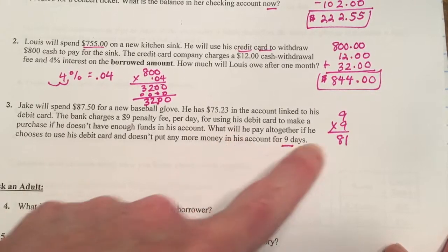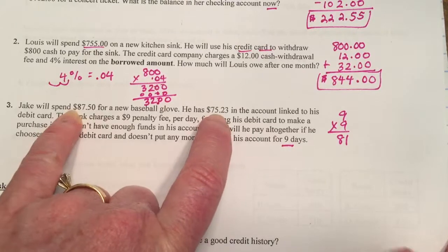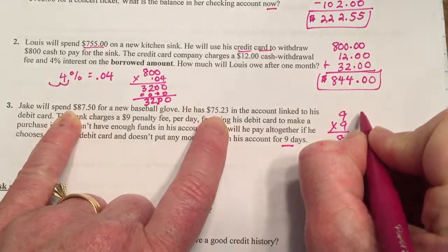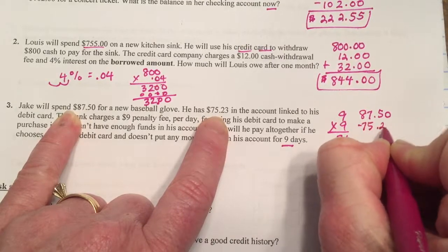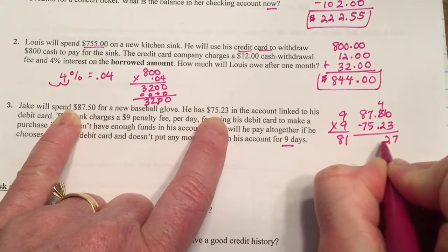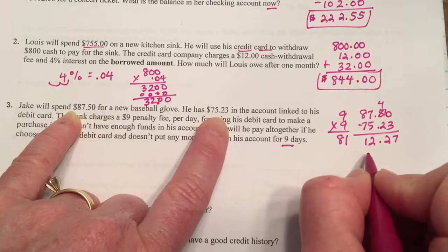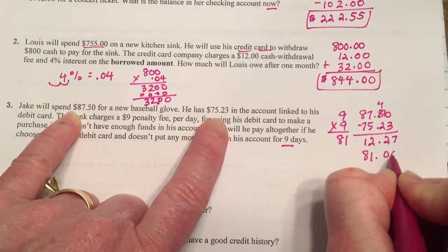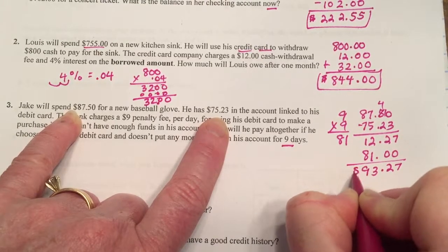All right, so that's $81 in fees, but he also owes them the difference. All right, so we need to figure that out too. $87.50 minus $75.23. 4 minus 2 is 2. 2 and 1. He also owes him $12.27. So if we add that up, $81, $12, we end up with $93.27.